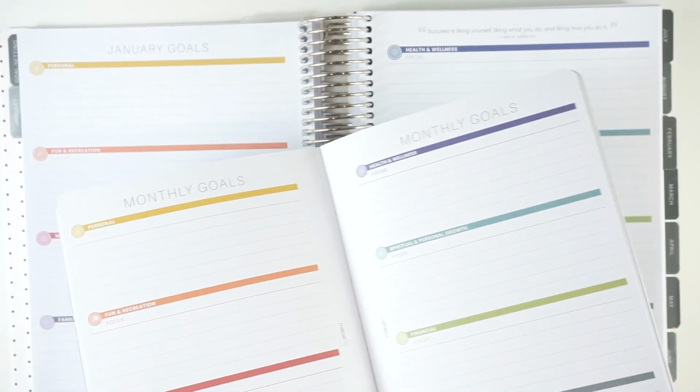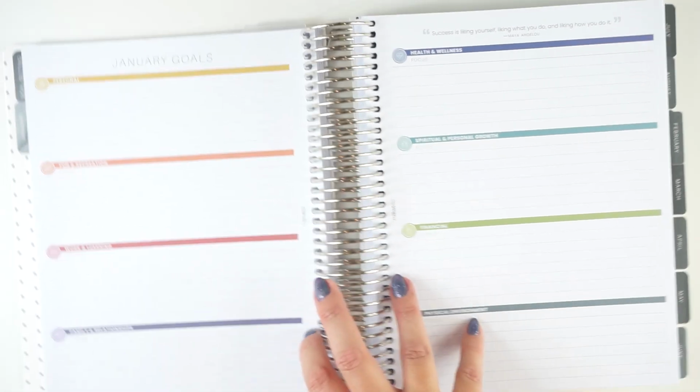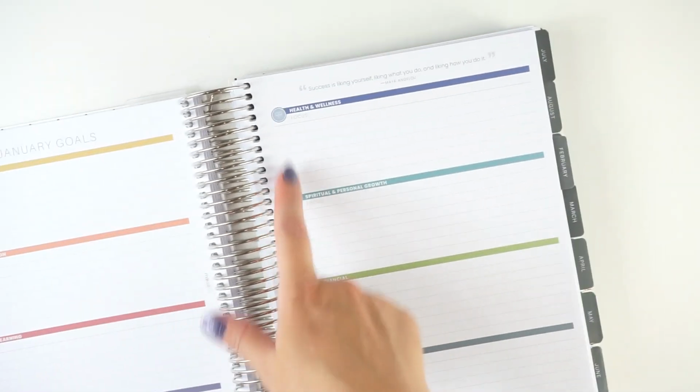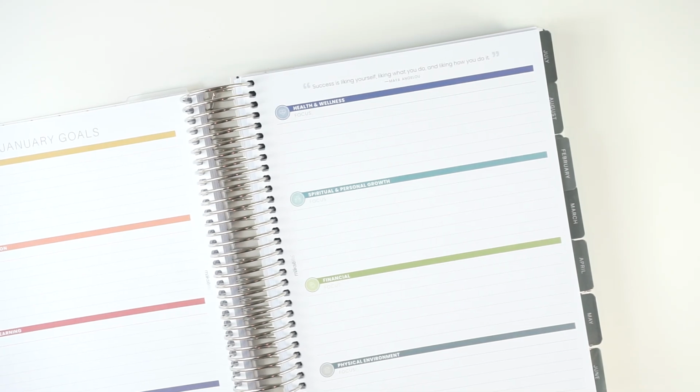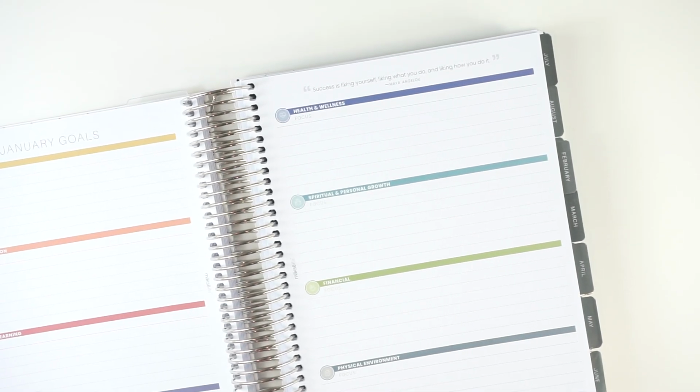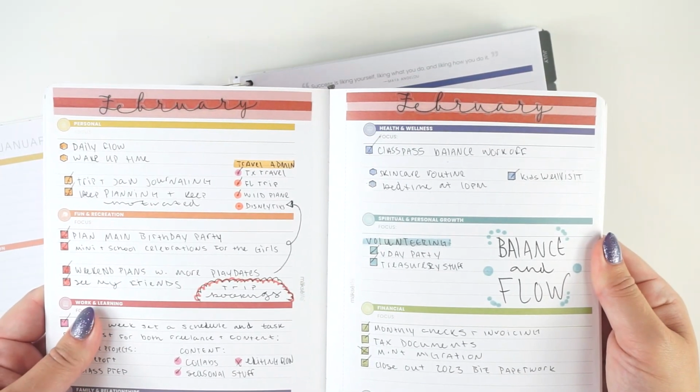Of course, this is also undated, so it doesn't say what month it is or anything. But this one, for example, does say January goals, and then it has a quote up at the top. Again, super easy to cover that up with washi. I used washi in a lot of my monthly goal pages anyways. Here was my February one.